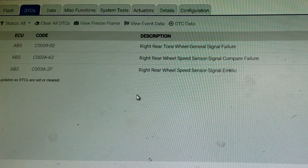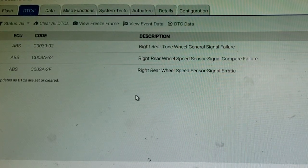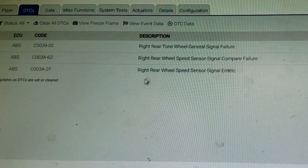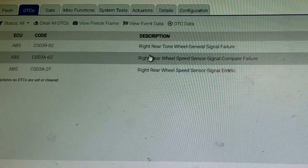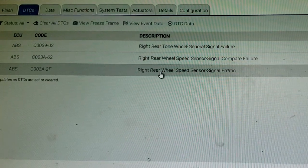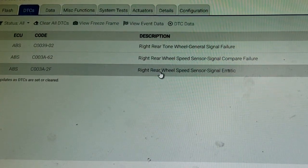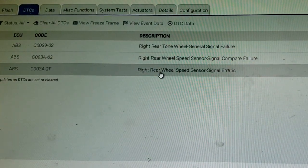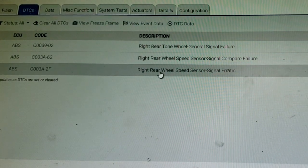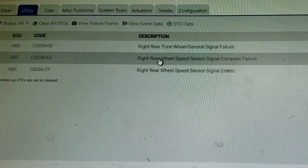Wow, as you can see from the ABS module, I'm getting improper or just totally erratic signals from the right rear wheel speed sensor. Notice all three fault codes are right rear. So something in that right rear wheel area is giving that speed sensor problems. Or it could very well be the speed sensor, the ABS speed sensor itself.